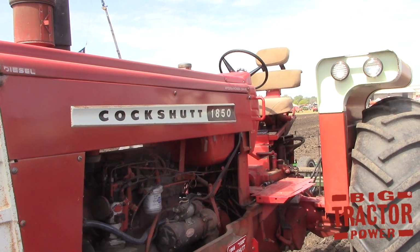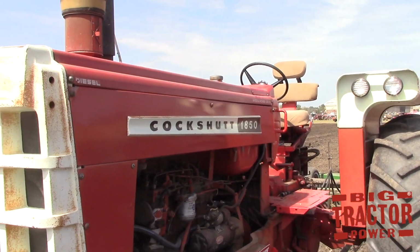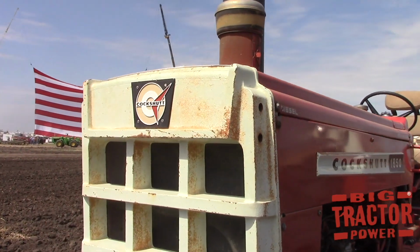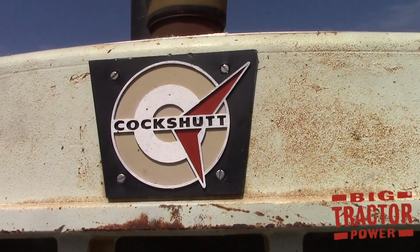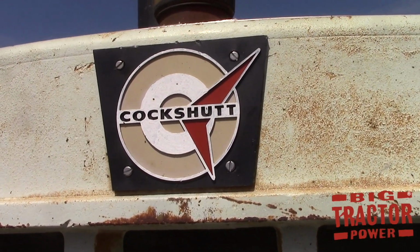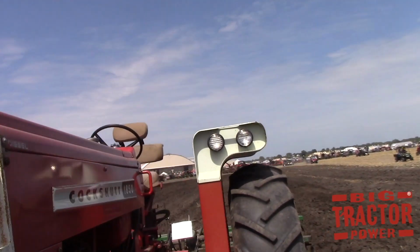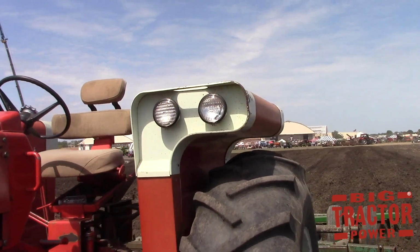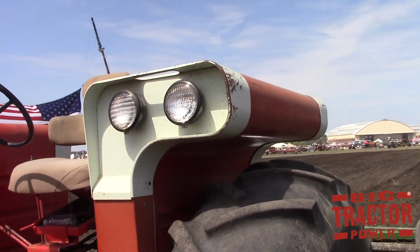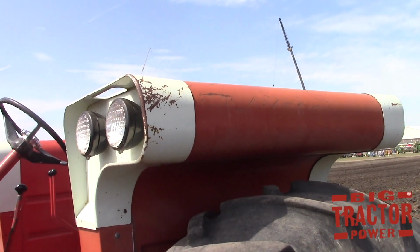I spent some time buffing that out a while back in the show. Yeah, I wanted to look at the logo up here on the grill. That's Cockshutt's theme, right on target, and it's really nice to see that in there. And they've got these fender fuel tanks up here. Yeah, they hold around 30 gallons apiece, I believe. That was always a nice option that they offered.